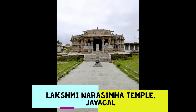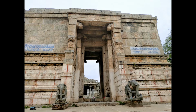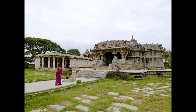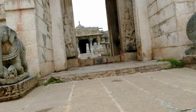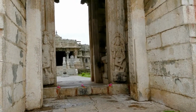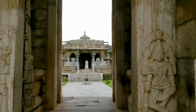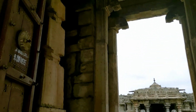The Lakshmi Narasimha temple at Javagal, sometimes referred to as Lakshmi Narasimha temple of Javagallu, is a mid 13th century Hindu temple with Hoysala architecture. It is located in Javagal about 20 km northeast from Halebidu and 50 km from Hassan city, Karnataka state, India. This triple shrine temple is dedicated to Narasimha, the man lion avatar of Vishnu.